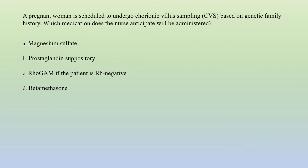A pregnant woman is scheduled to undergo chorionic villus sampling, CVS, based on genetic family history. Which medication does the nurse anticipate will be administered? A. Magnesium sulfate. B. Prostaglandin suppository. C. RhoGAM if the patient is Rh negative. D. Betamethasone.